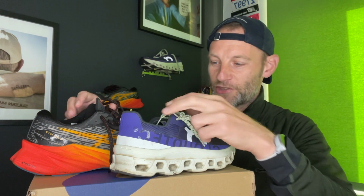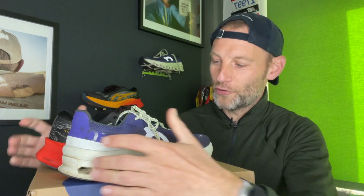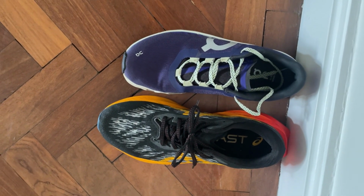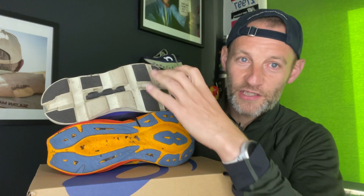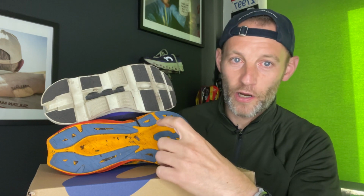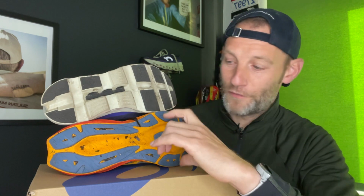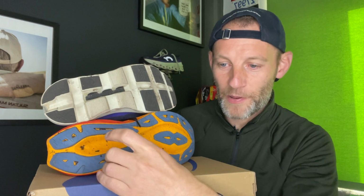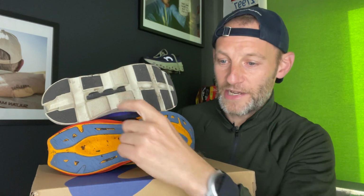So I want to do a quick side-by-side comparison. One of the things that you'll notice here, the On Cloudmonster is not a small shoe, but the Novablast is noticeably longer even than the Cloudmonster, which is a big shoe. This Novablast 3 does come up long. Another little difference here is the width of the base that you're running on. They are a little bit different. The Novablast 3 is slightly wider actually. You've got 12 centimeters in the widest section in the mid to forefoot, and then 9.5 centimeters at the widest part of the heel. That compares to 11 centimeters in the mid to forefoot on the On Cloudmonster and 9 centimeters in the heel.